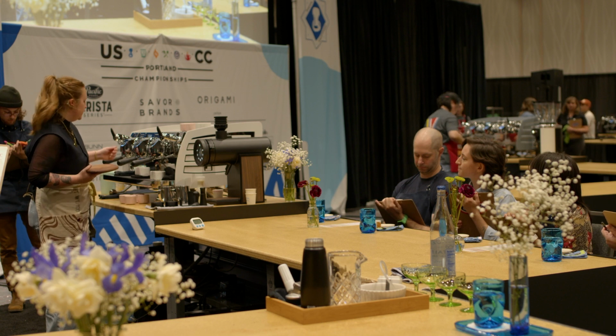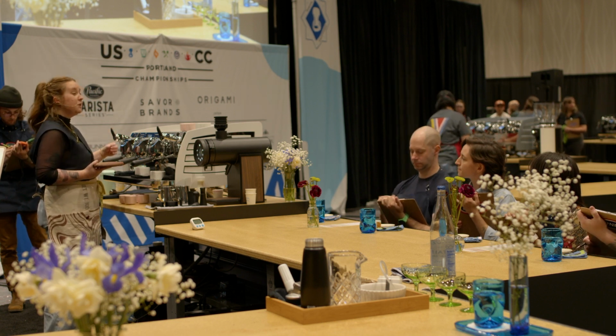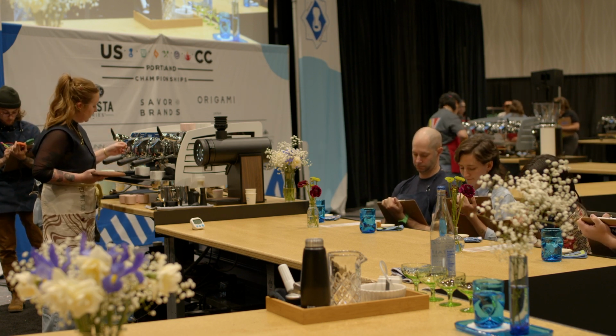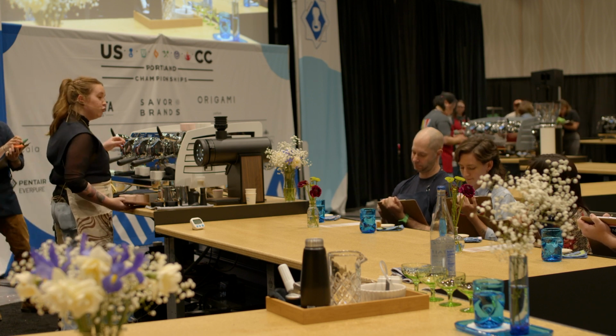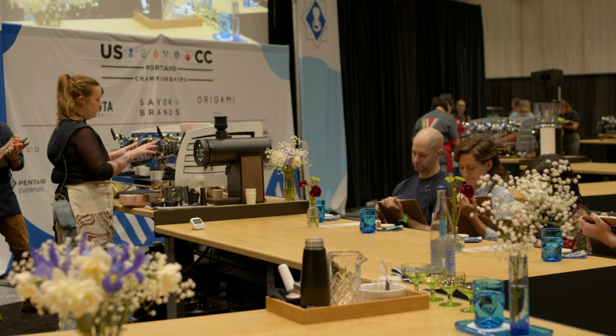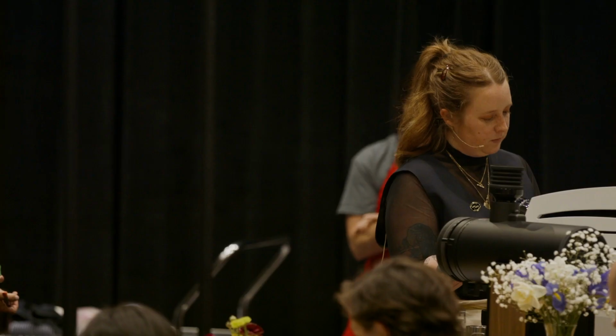That developed sweetness is going to come through as sweet pepper, that vibrant acidity as fresh grapefruit juice, and those pronounced florals as rooibos tea.